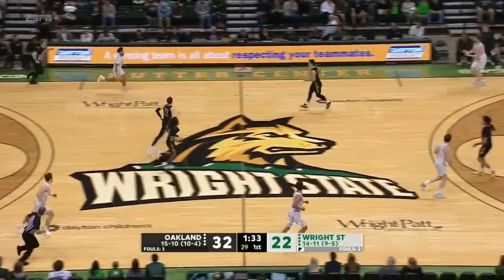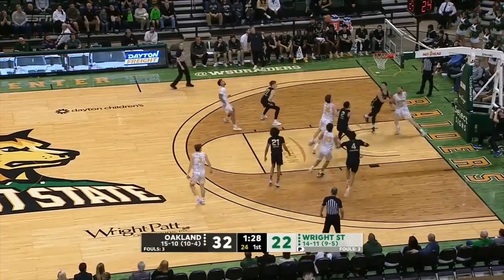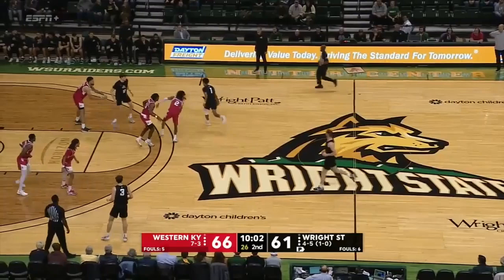So the Raiders get it back. Calvin comes up the left sideline. Calvin pulling up at the elbow. The jumper is good by Trey Calvin, who's got 4. It's 32.